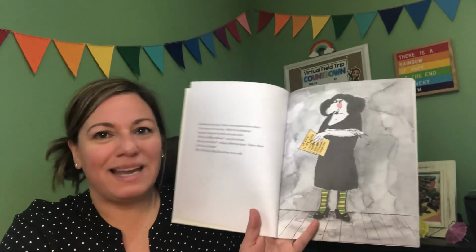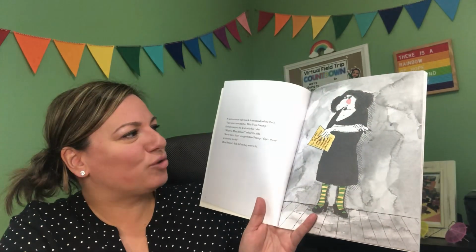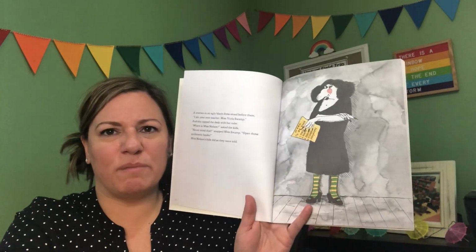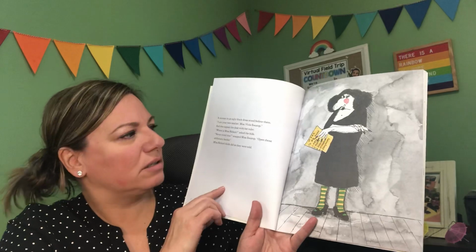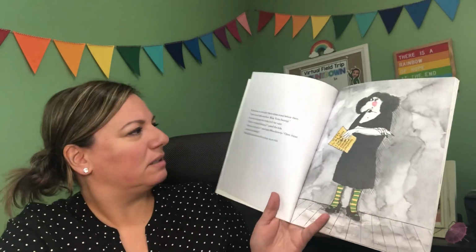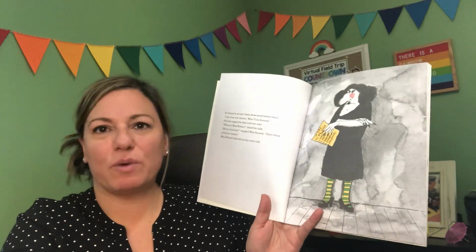A woman in an ugly black dress stood before them. I am your new teacher, Miss Viola Swamp. And she rapped the desk with her ruler.